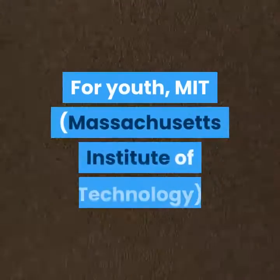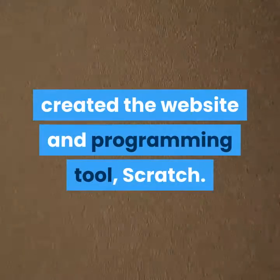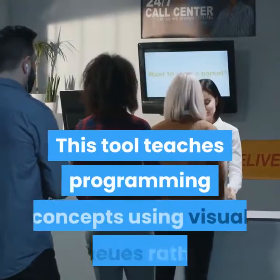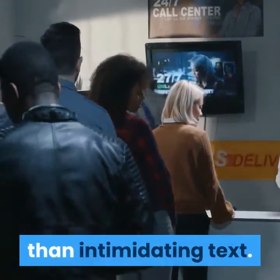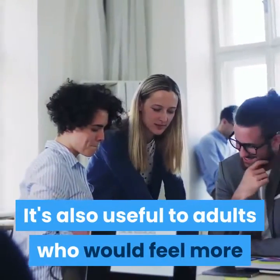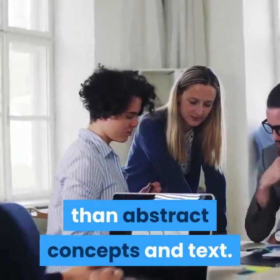For youth, MIT, Massachusetts Institute of Technology, created the website and programming tool, Scratch. This tool teaches programming concepts using visual cues rather than intimidating text. It's also useful to adults who would feel more comfortable focusing on visual elements rather than abstract concepts and text.